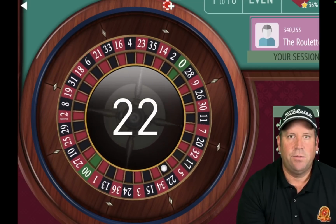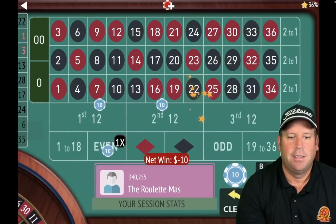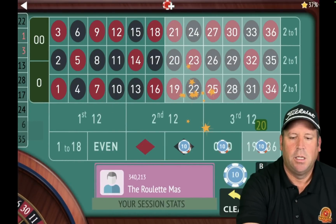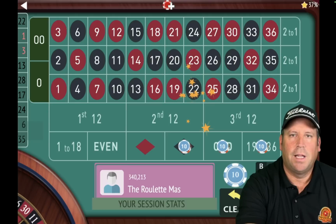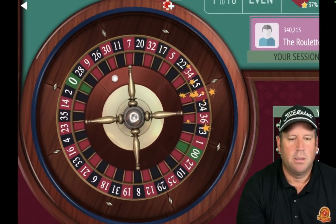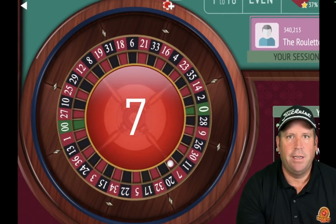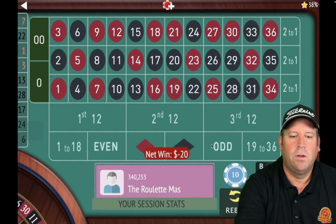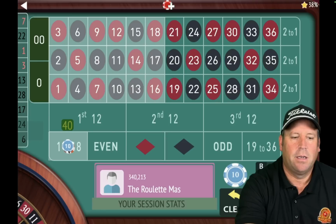That is a 22 black. That's a loss, so we will double and move to the right. Again, it goes red, black, red, red, black, black. And let's go ahead and spin. All right, that is a 7 red. Okay, that is a loss. So now we go back to the left and we double again.